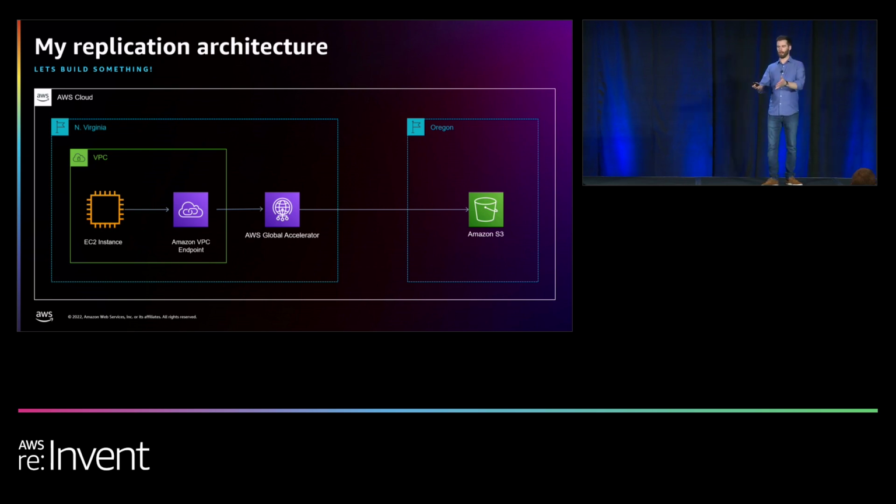You set up a private link endpoint, and that then routes traffic to Global Accelerator, which then will route it across region. Very cool thing about multi-region access points is you can actually set them up with just one region behind them. Now, you don't get the failover controls I just mentioned because there's nothing to fail over between. However, what is this single region or multi-region access point for? Well, it's giving you access to data in another region.